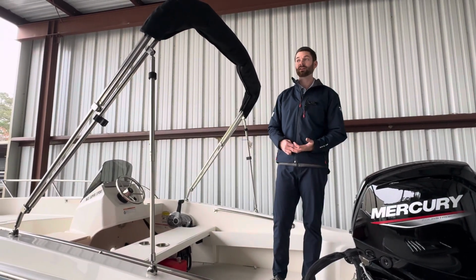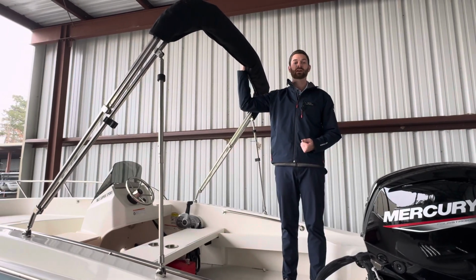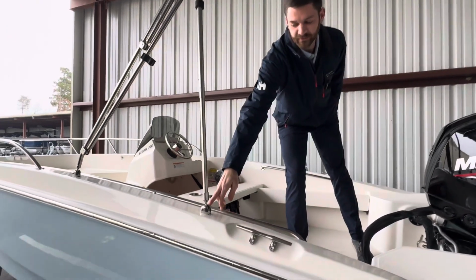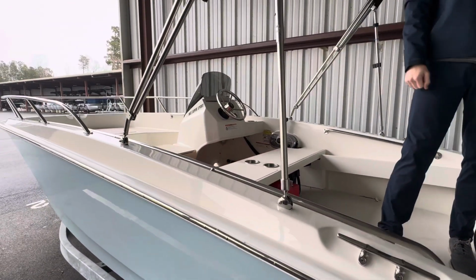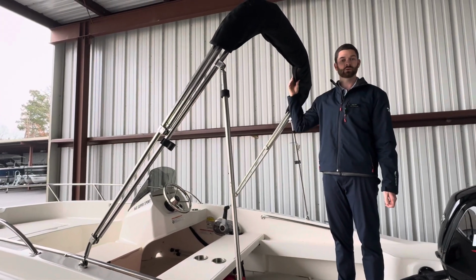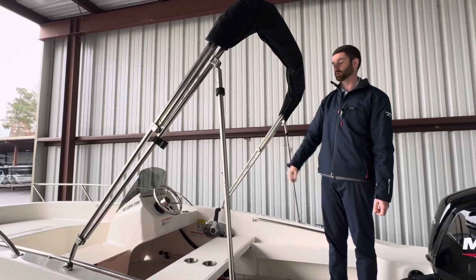A couple of the options I've loved that we've equipped is, first off, the sun bimini. You can take it all off with a couple pins, put it in the storage for the winter if you don't want it, or to deploy it, all you have to do is undo the top and pull it forward.